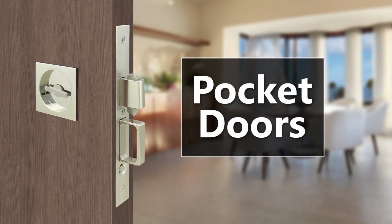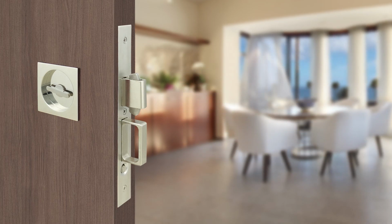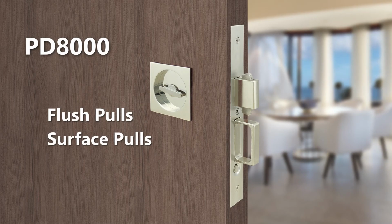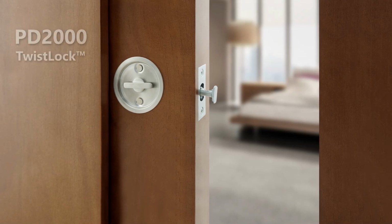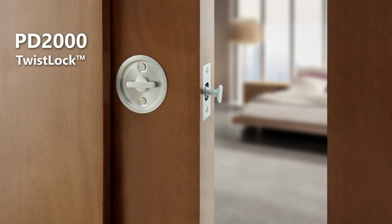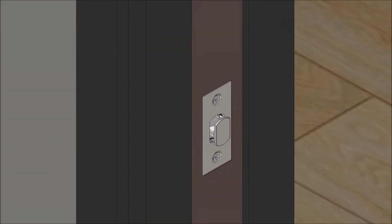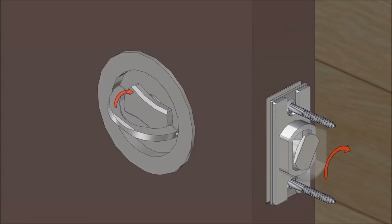Pocket doors enhance interior spaces with their beautiful design and ingenious construction. INOX PD8000 pairs with flush pulls and surface pulls to offer functions including privacy, entrance, or passage. Our distinctive PD2000 twist lock privacy pocket door lock features designer INOX trims and an innovative spring-loaded edge pull that doubles as the locking bolt.